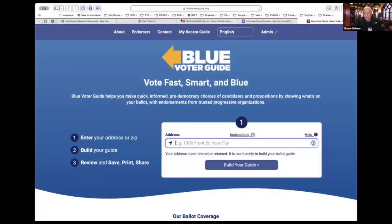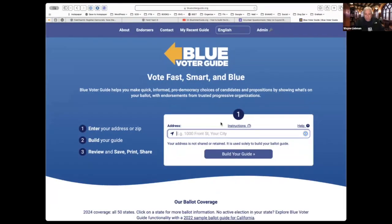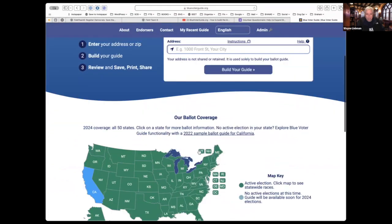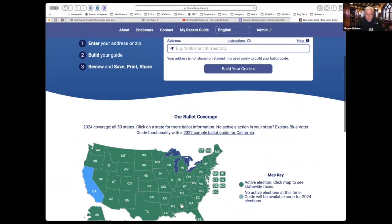So this is the homepage of Blue Voter Guide. Now, what I'm going to do is, if you scroll down a little bit, this map shows you where there's an active election, and we could look there, but I'm not sure the right address to type in those places. When you click on it, you get the state races, but you don't get the local race. You have to type in your full address to see the local races. So what I'm going to do is click on this 2022 sample ballot guide for California.